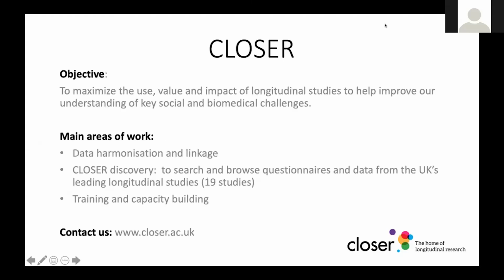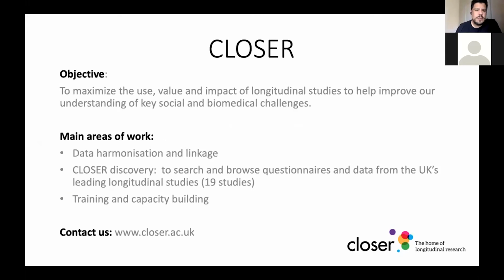Before starting today's session, I just want to give you a bit of an overview of what Closer is, and so I'm going to be sharing a very short presentation. So, Closer is a research center within UCL that has the aim of maximizing the use, value, and impact of longitudinal studies, to improve our knowledge on key social and biomedical challenges. Closer mainly works in 4 areas: data harmonization and linkage. We also host a super important tool, which is called Closer Discovery, a tool for searching and browsing questionnaires and data from 19 UK leading longitudinal studies. And also there are many facilities for training and capacity building. So please have a look at our website. You can find it there.